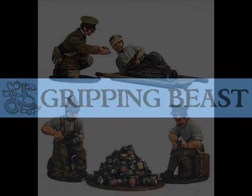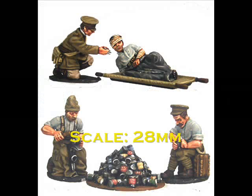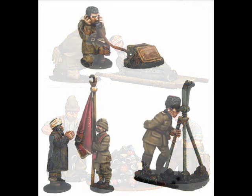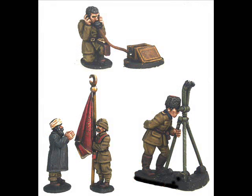Number 8, it's back to Gripping Beast, this time from their Woodbine Design Company, who are specialising in World War I and more the Eastern Mediterranean. These are a couple of character packs for their British and Ottoman Turks. So as you can see here, some rather unusual choices for vignettes and poses. Again, as with most Gripping Beast stuff, really well done. Excellent detail and character in all the models.